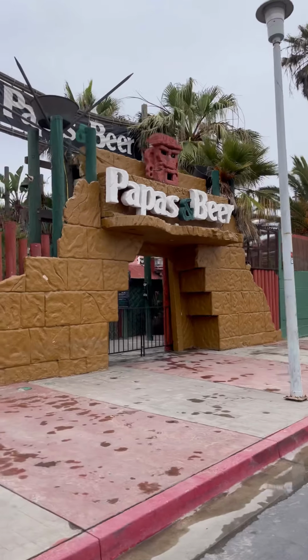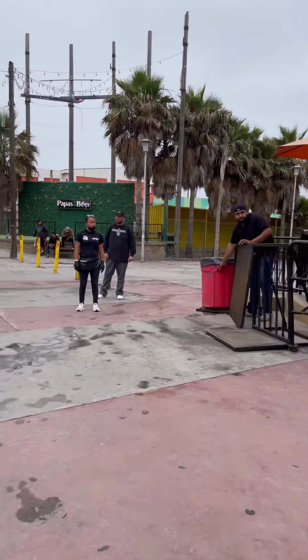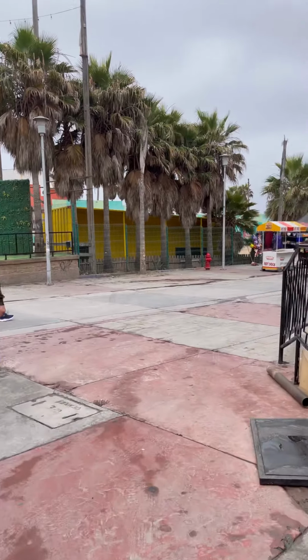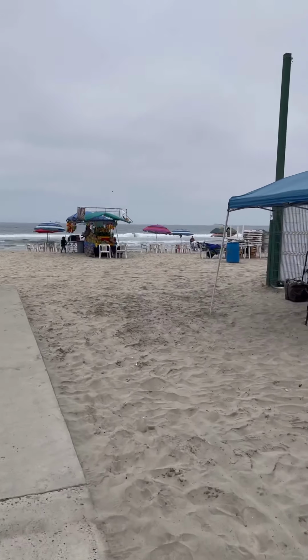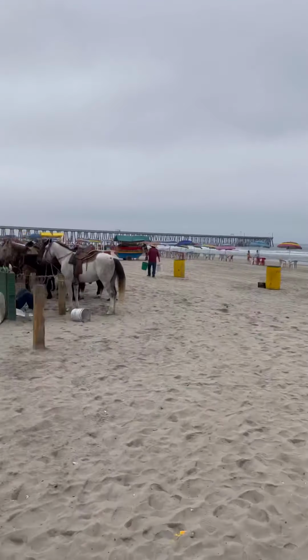Because we did arrive early, we decided to head over to Rosarito Beach. Here is Papas and Beer, which is the main place to visit in Rosarito for a fun night. During the day, you can enjoy some beer and seafood, or should I say mariscos, here on the beach. Get a massage, get your hair braided, or ride horses like we decided to do.